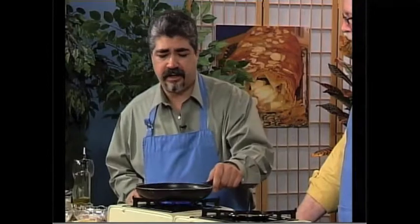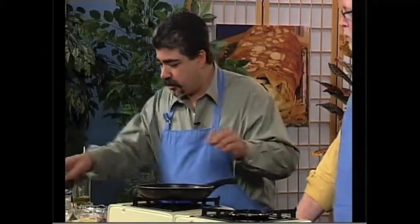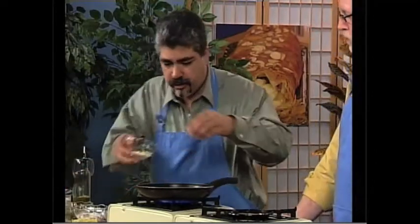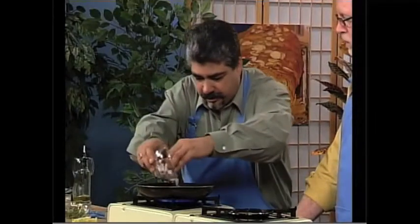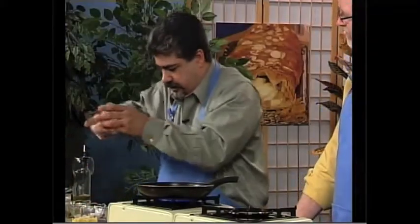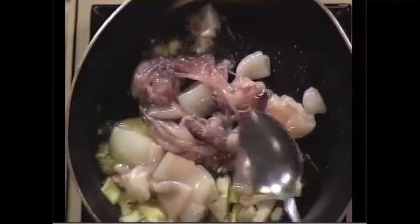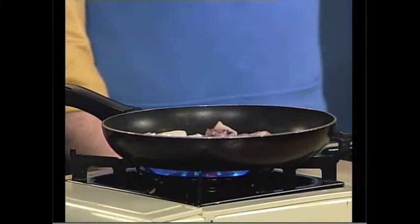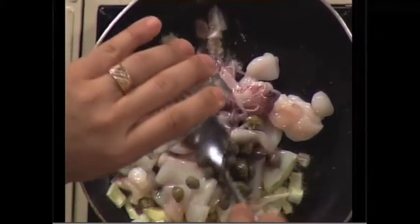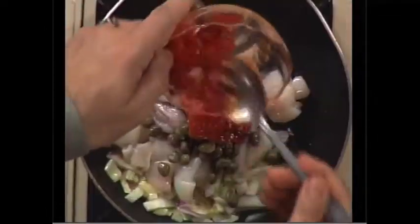A lot of times you can use a 10% or a lighter type of olive oil, and that's okay too. So what we're going to do is quickly throw in some garlic, onions, and then the chopped up calamari. This is tubes and tentacles. I love calamari. You've got to use them all. This one has capers. Oh, I like it already. And then some of our stewed tomatoes that we made earlier.